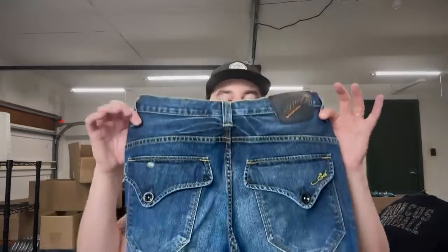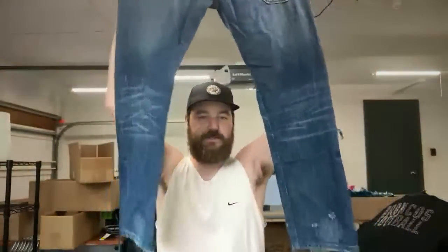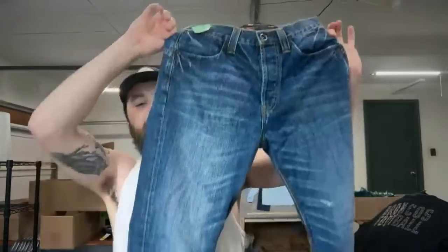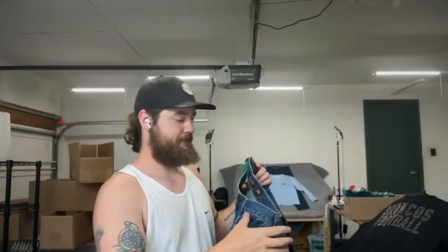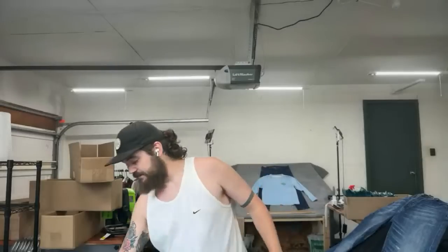Okay, I paid $15 for some Y2K Ed Hardy flat pocket jeans in a nice straight leg fit here. Size 30-30, really good size. And my very best item. My very best item.